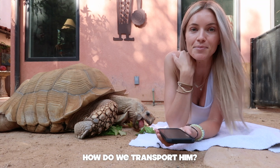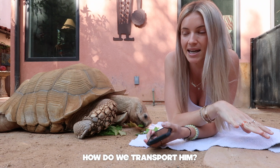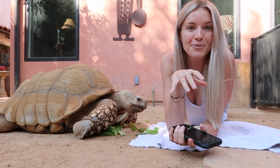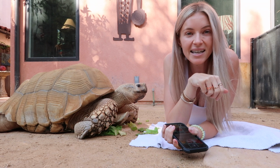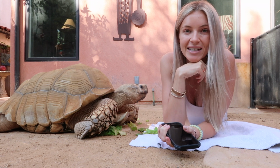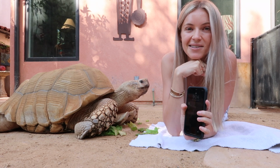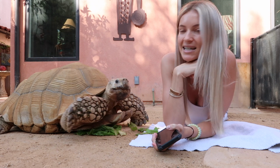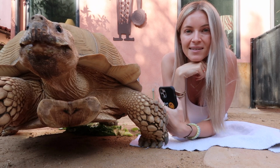How do we transport Tiptoe? So we have an extra large dog crate that we transport him in. We have to lift him up and put him in it, and then we lift that and put it into the car. He's not the biggest fan of riding in the car, but he does like to look out the window. I always get nervous that he's going to get a little bit too adventurous and catch a leg on something. So within the next few months, I definitely would like to find something that is a little bit better for us to be able to transport him.